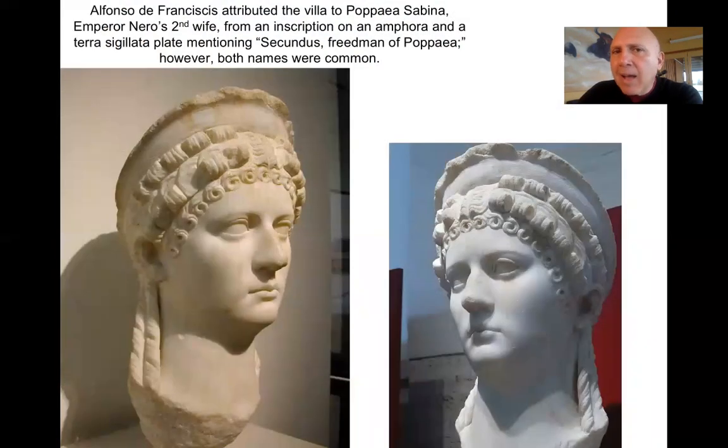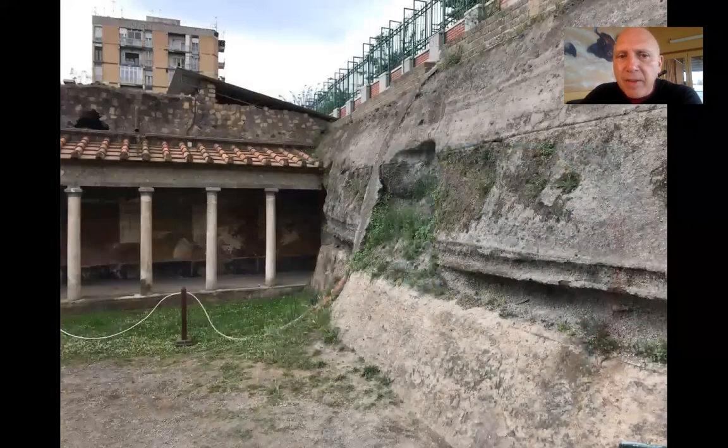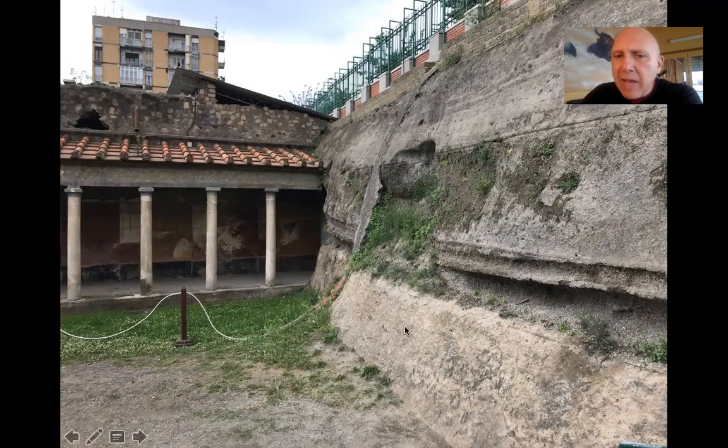However, the name Poppaea was a common name, and so it's not entirely clear that the aristocratic woman we're talking about here is the Empress Nero's wife. And here is again that right flank of the house in the courtyard, showing you the deposits of ash that were excavated here on the left in order for us to engage the past directly, to see the remnants, the columns, the gardens of the ancient villa.